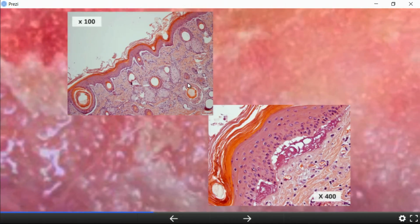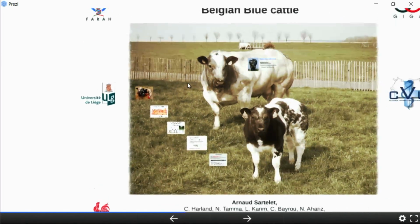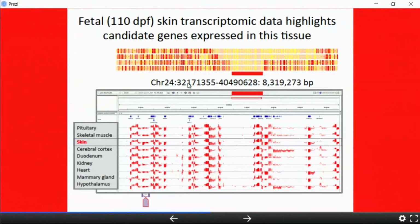With these 2 half-sibs and 2 other cases that we collected in 2 different farms in Belgium, we decided to use a genome-wide association study, using a SNP chip, like our colleague presented before, with which you can genotype many SNPs in the bovine. Using a program, we found a small region on chromosome 24, a region identical by descent. Identical by descent means that the calf receives the same piece of genome from his father and his mother, traced back to one common ancestor, probably the founder of this disease. We suspect that this small piece of DNA presents the causative mutation.